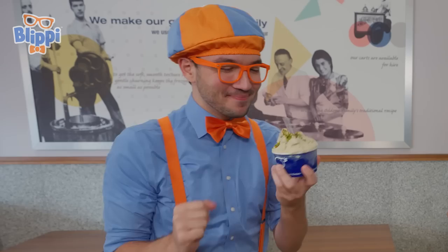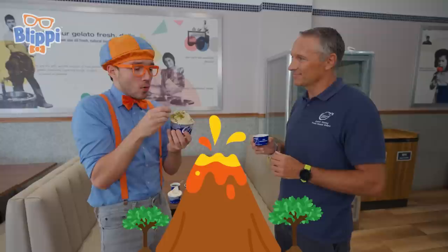This is pistachio gelato. Oh, pistachio. Yeah, that's a kind of nut. It has a shell. And when you take the shell off of it, it's green. We use pistachios from Sicily, and they are so tasty because they grow on the side of the volcano in Sicily. Whoa, wait a minute. These pistachios grow on the side of a volcano? That's right.